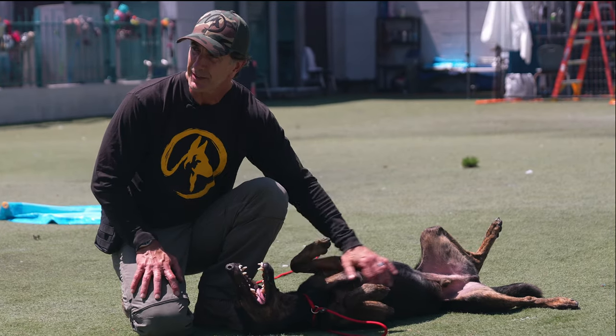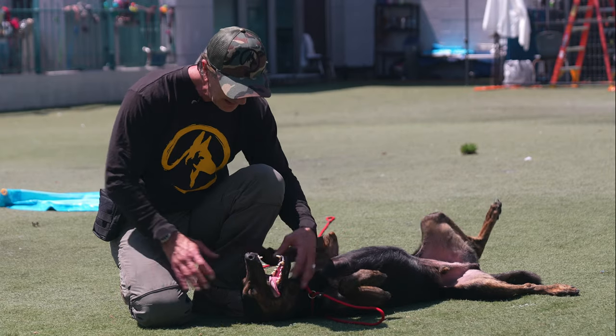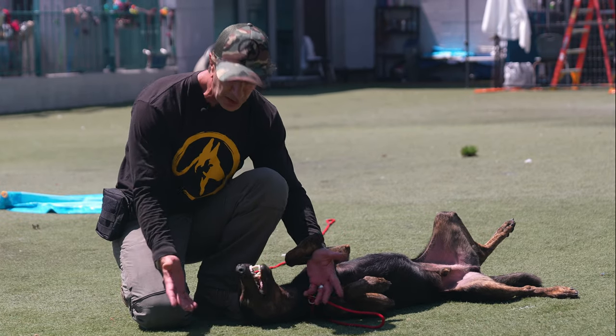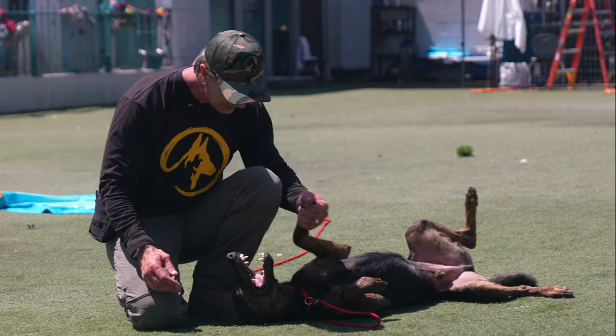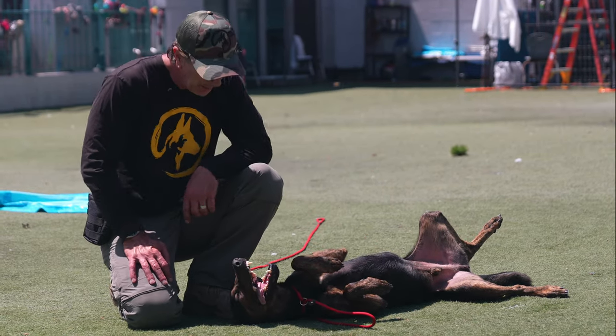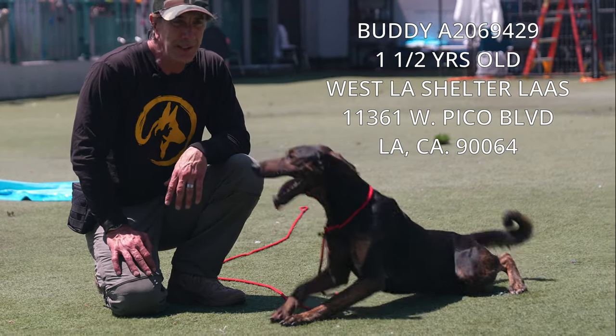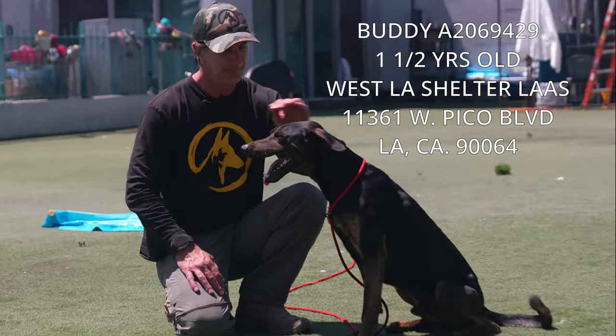West LA shelter. I don't even know how long he's gonna be here. He's neutered, he's up to date on his shots. He's full of smiles. He's ready to go home. This is the dog right here, right, Buddy? What do you think? He's a nice dog. Buddy, West LA Shelter. Robert Cabral's Shelter Pet of the Month, Buddy. Come get him.